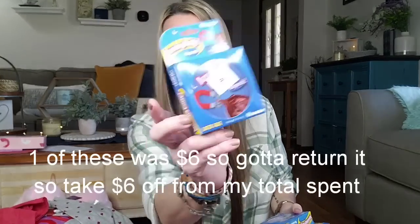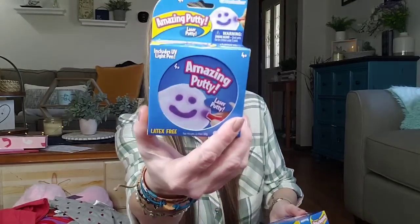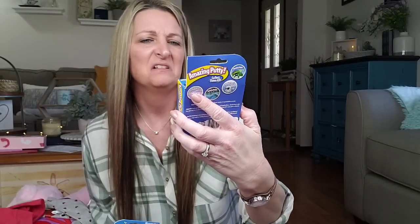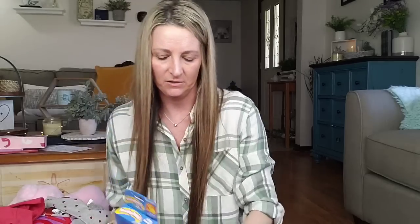So I bought two of the magnetic one. And I bought one of the laser putty. It does come with a laser and it does work. I bought two of the color changing. And one of the blue electric, which I'm not sure exactly what that's going to look like.